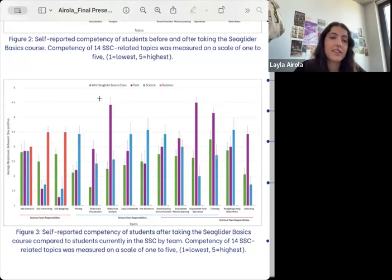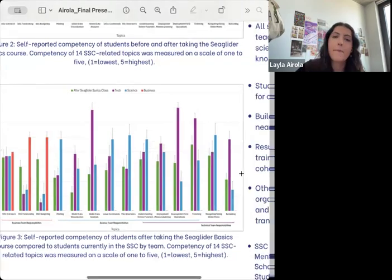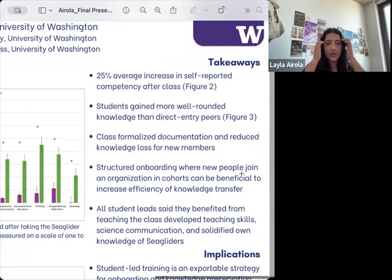But overall, the Sea Glider Basics class helped us increase the overall amount. It made it more well-rounded. So where students enter the SSC, they come in with a more well-rounded breadth of knowledge, which is really useful for encouraging interdisciplinary learning and understanding what other teams do. And so we're really happy with this result. As someone who's in a leadership position at the SSC, these results of a 25% average increase in self-reported competency, and how it was a more well-rounded knowledge base than direct entry peers, was really positive for us.